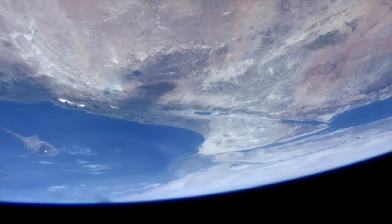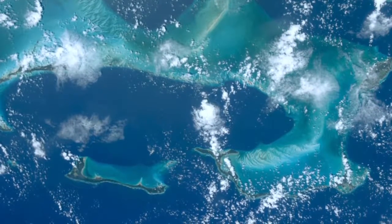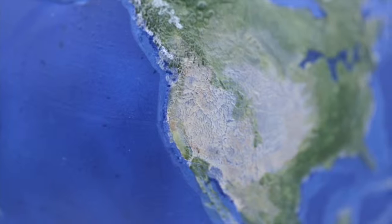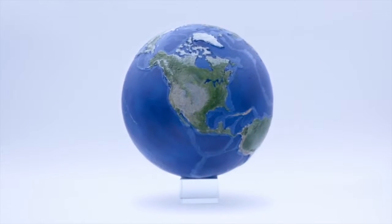This is Earth, our home planet. Down here, we've been working hard to create a model of Earth, unlike any other. A state-of-the-art model and interactive experience for us to explore.